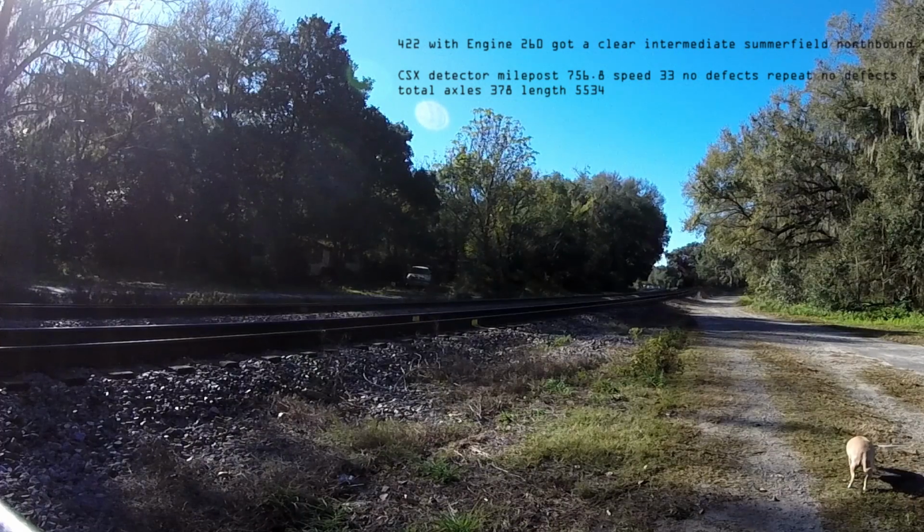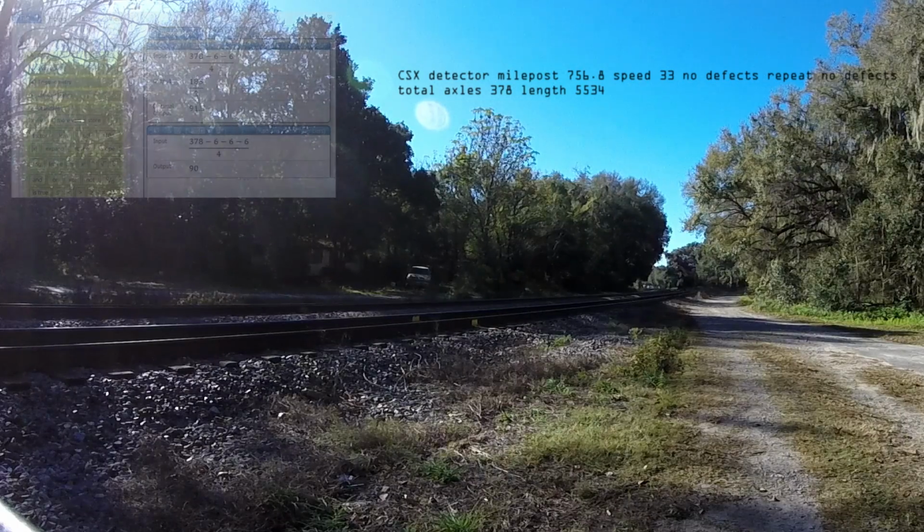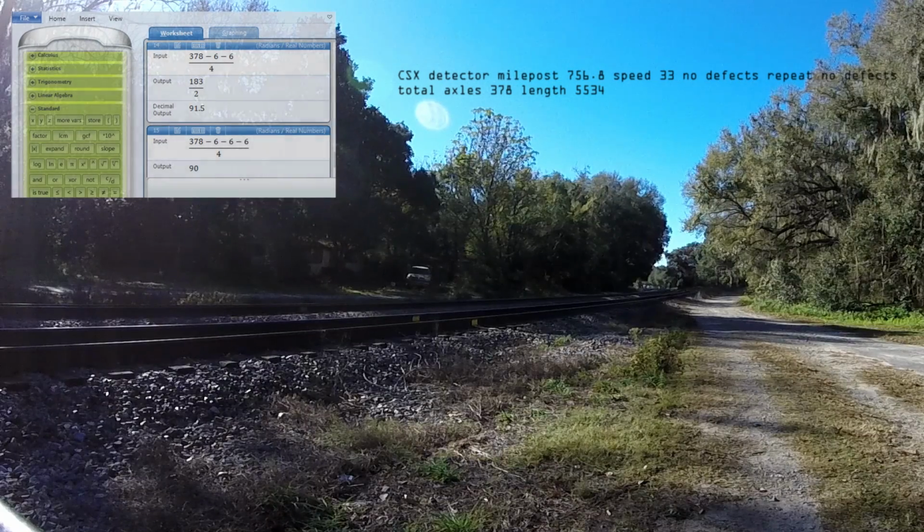So the head of the train is about a mile north of Oxford, and the defect detector is just south of there. And we know a little bit about our train now, that it's about a mile long and it has 378 axles. If we get our calculator out, we could take 378 and subtract 6 for each of the two locomotives and calculate that we have 91.5 cars on the train. That's not likely, so I'm going to say that we have 3 power units, subtract 6 axles for each of those, and that leaves 90 cars on this train.